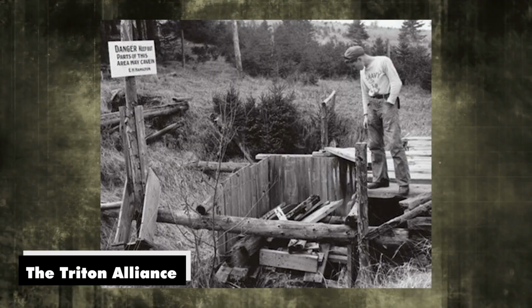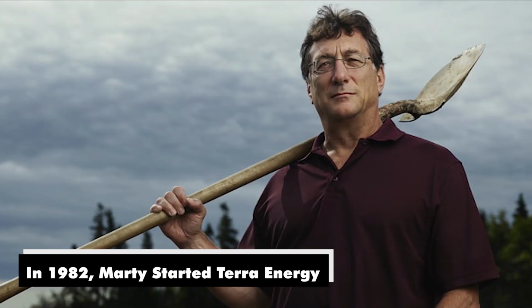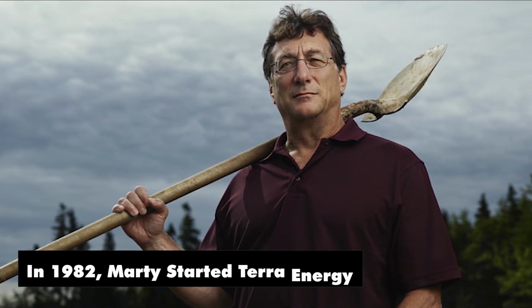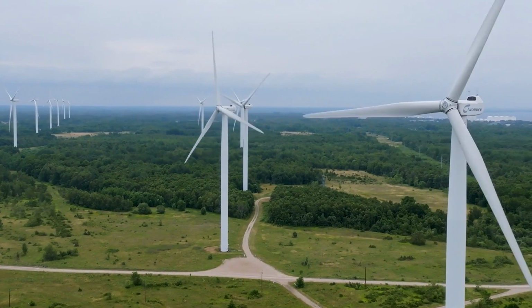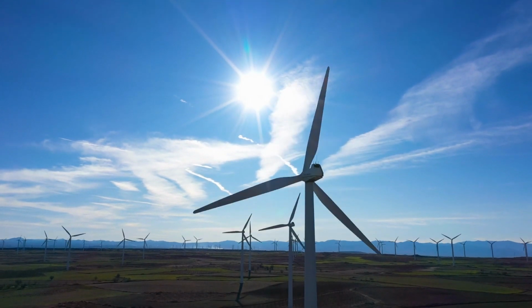The Triton Alliance, who had left their dig and been embroiled in disputes with one another, was the owner of the legal rights. When the property was put up for sale in 2005, Robert and Marty Lagina seized the opportunity to start looking. In 1982, Marty started Terra Energy. Within a few years, it grew to be the biggest gas well operator in Michigan. He sold the business in 1995 and founded Heritage Winds Energy to assist in the production of renewable energy. He called his contacts 10 years later with a unique idea.